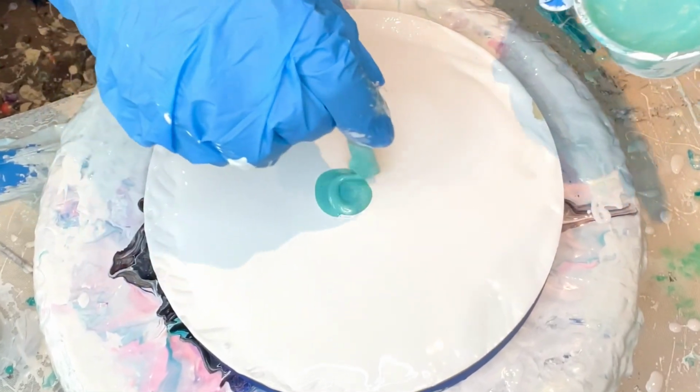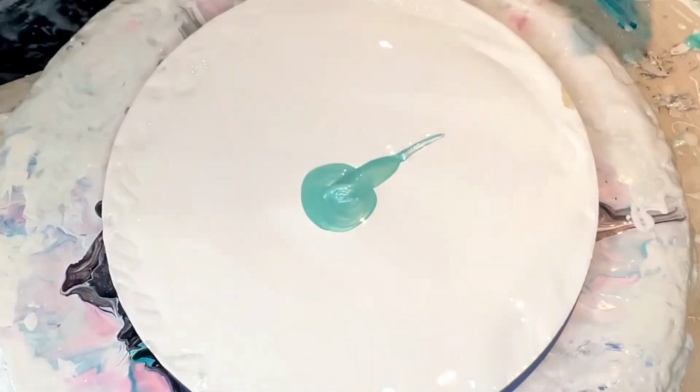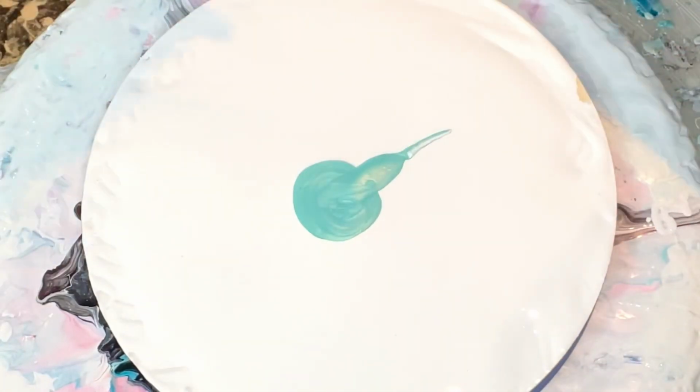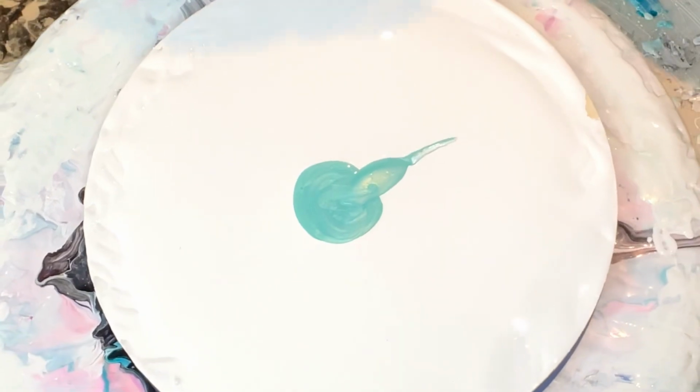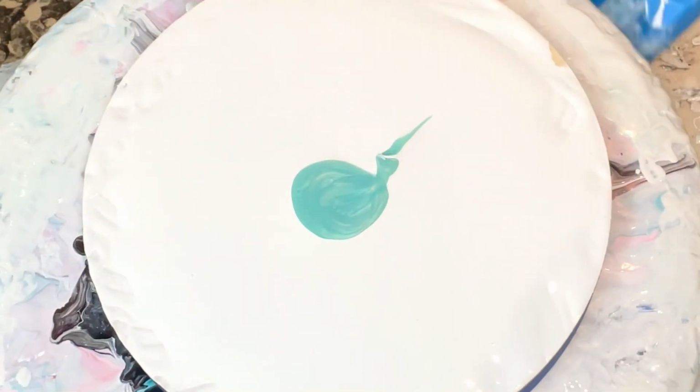My paint's maybe slightly thicker than I normally, I don't know what that was. Hold on. We don't want whatever that is in there, do we? Was that anything? We don't know. Let's see. Oh yeah, look, that was something strange. Okay.